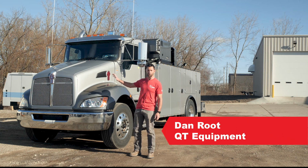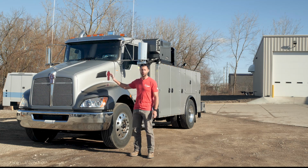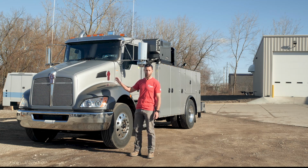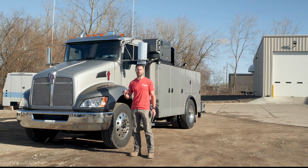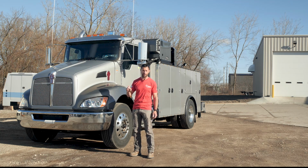Behind me we've got this gorgeous Kenworth T370 that we just finished up for a customer in Ohio, Bedrock Earthworks. They're out of Baltimore, which is just southeast of Columbus, and that's Baltimore, Ohio, not Baltimore, Maryland.